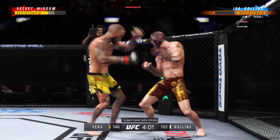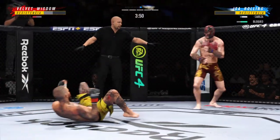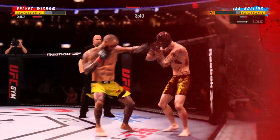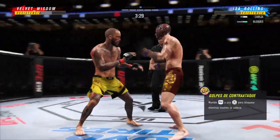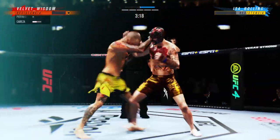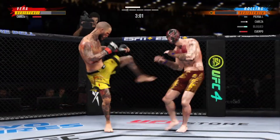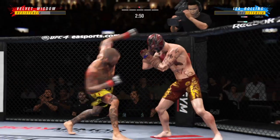Whoa! Oh! He needs to start looking to go to the body. Beautiful job with the ankle pick to get him down. Now we'll see where he chooses to go from here. Look at him drive his shin into his opponent's body with that body kick. Whoa! He's in trouble. He's hurt bad.